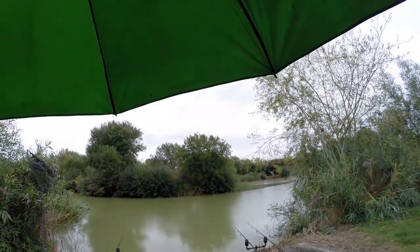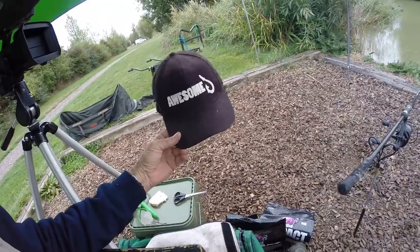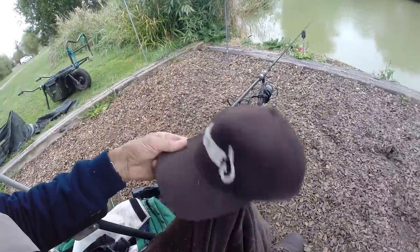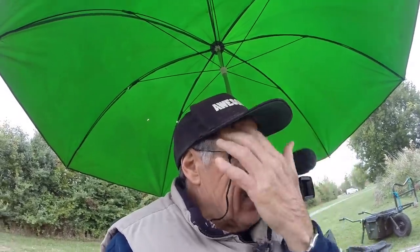The only thing I think is, I'm sitting under the umbrella, I'm not wearing my new best friend. Should I put the Lucky Awesome hat on? When I think about it, last night, I don't think I had it on. It doesn't work all the time. I think I put it on. I haven't had it on because I'm under the umbrella, obviously.